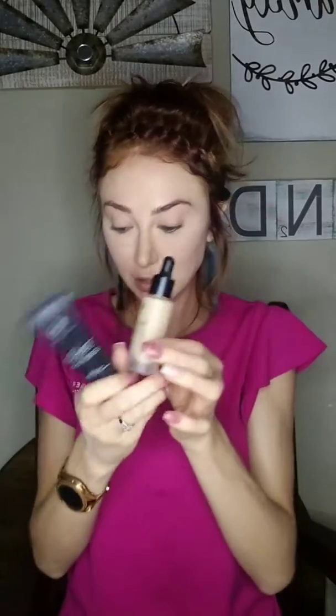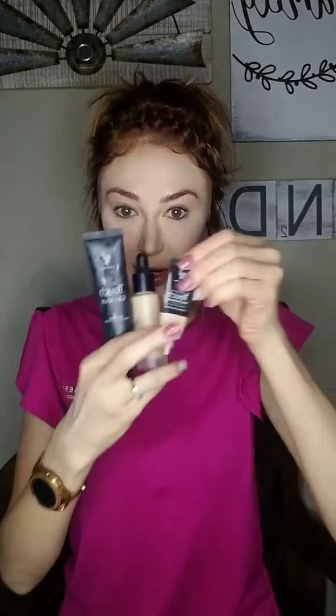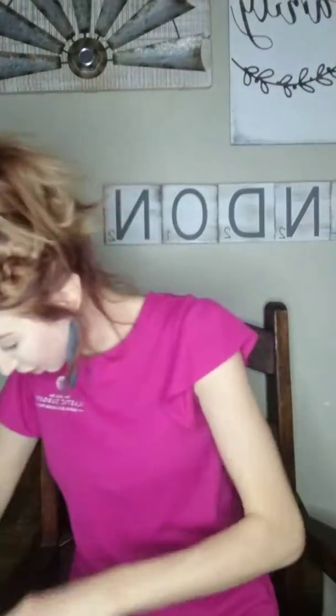Okay, all right, so that's done. So we've used primer, foundation, concealer, and then we use the setting powder. So I'm gonna use the setting spray because I think you should totally add that on because it's amazing. Okay, so let's do contour real quick. Let's be fast.